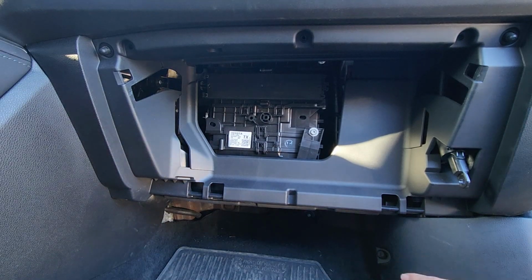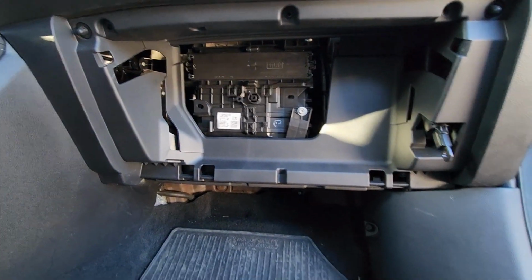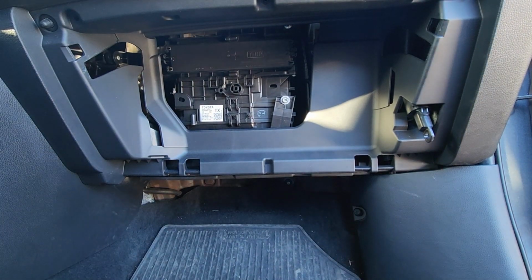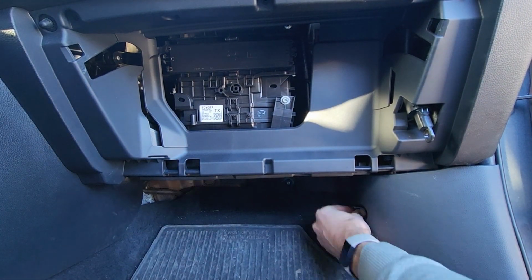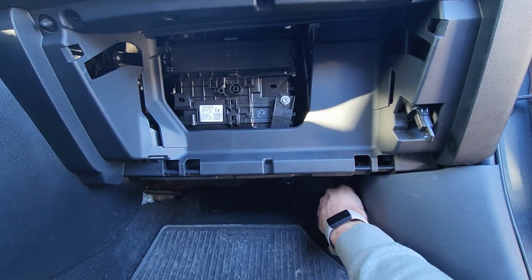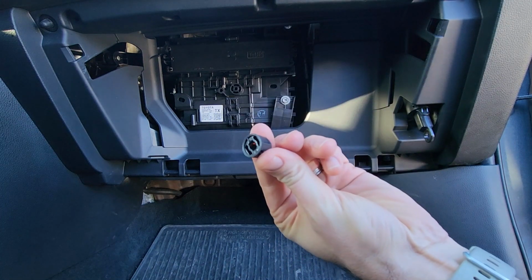So the other one, we need to take this panel off. Let me just change the angle here for you quick. This panel right here has got to come off. The way to do that, there's a little nut back here. I don't even know, it's more of a cap than a nut. You just kind of twist it off, pull it off. It's this thing.